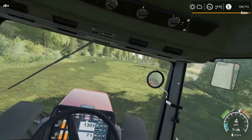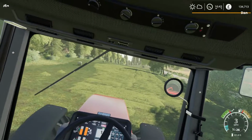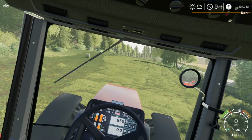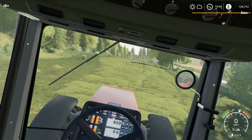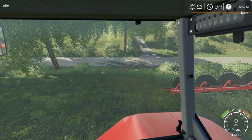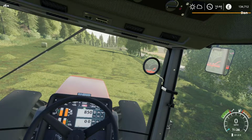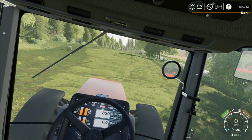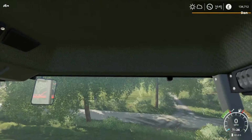Just drive through the bushes. It shouldn't damage the tractor. But we're just going to wait for Lauren to catch up, hopefully, because it'll start getting a bit confusing. And yeah. But I have no idea how many bales we've produced already.